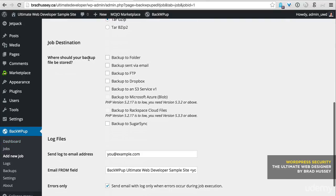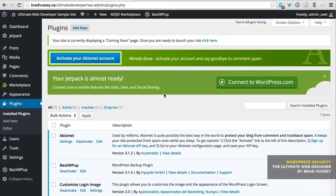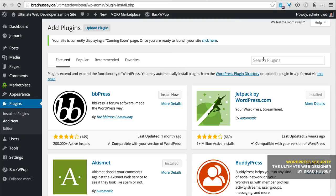So where do you want to store your backup? Folder, email, FTP, Dropbox, S3 service, Rackspace, SugarSync, any of that sort of stuff. Great stuff. And other things you want to do is make sure you have things like limit login attempts. That's another important one I like to install.